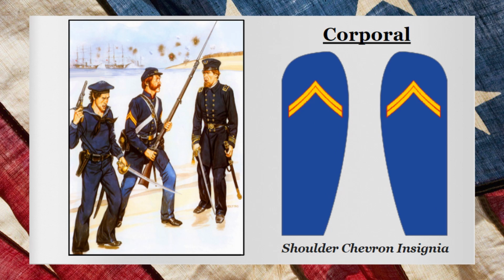The Corporal was the lowest rank with command. He would lead a small unit, as the term fire squad or fire team did not exist yet. He was responsible for the condition of his men and the general supervision of these men. The rank was also represented by a double golden-sided chevron arched upwards.